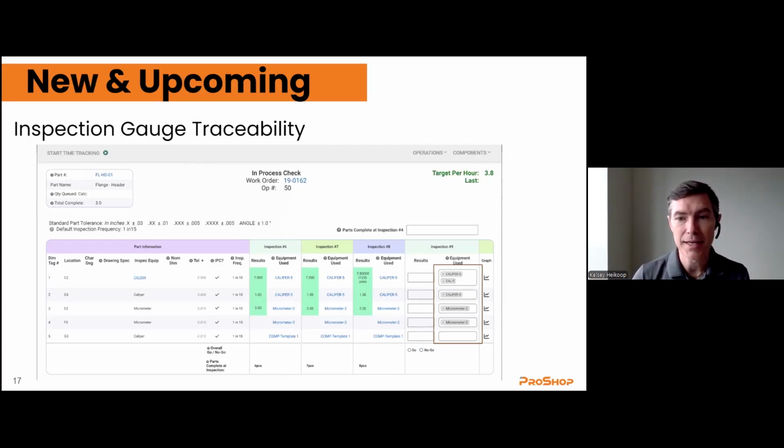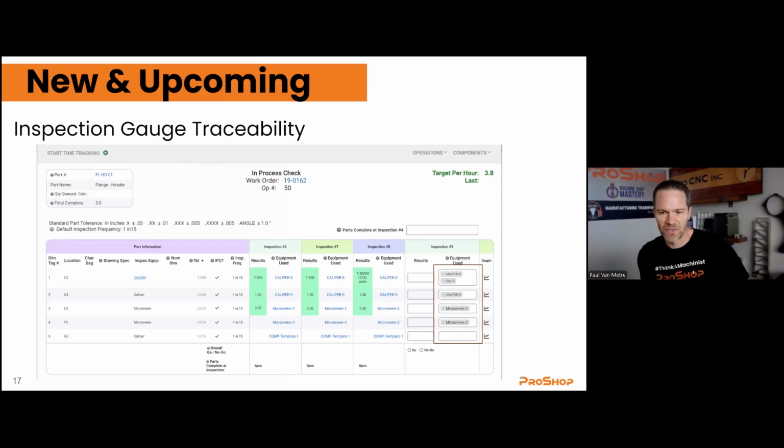So this is big. I'm glad this is here, and this will give traceability in some ways that I think we were really lacking, which is, if you really want to be clear exactly what dimensions, individual dimensions, were inspected by a particular gauge, you can know all the way from the first article to every single in-process inspection. That is so huge.